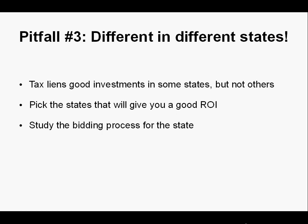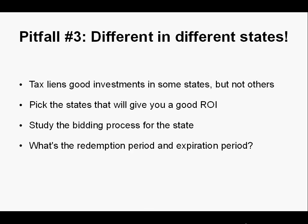Make sure to study the bidding process of the particular states that you're interested in, making sure that the investors can't bid the interest rate down to 0%, as they can do in New Jersey, for example. And also study what the redemption period durations are and the expiration periods for the certificates. And if there are premiums that you have to pay when you purchase these certificates. And of course what premiums are is anything above the bidding amount that you would have to pay that you won't get back.